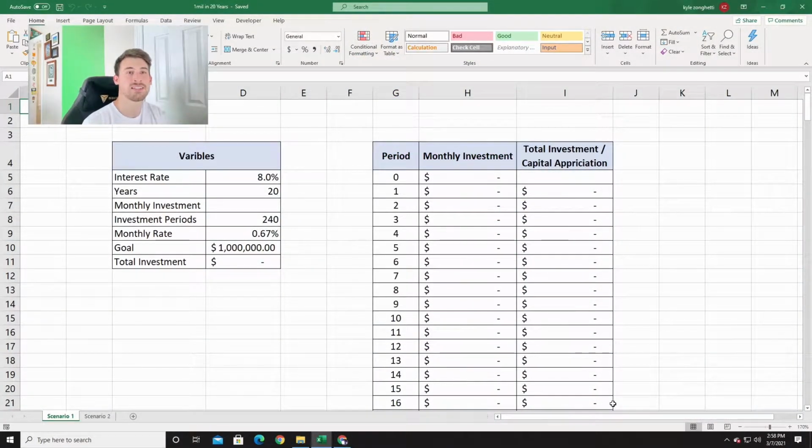Alright, so here we are in Excel where I'm going to show you guys a visual representation of how to make $1 million in 20 years given that you make a monthly investment. So every month you make a deposit into your trading account. So first let's go over the variables.